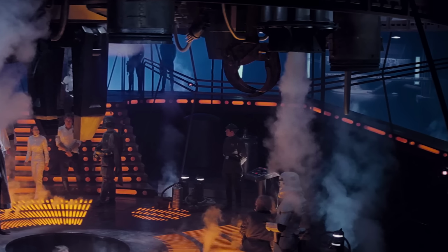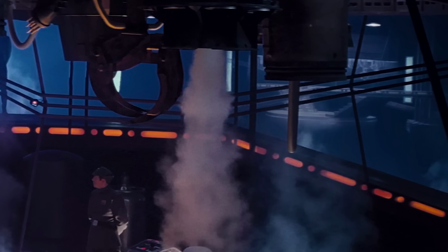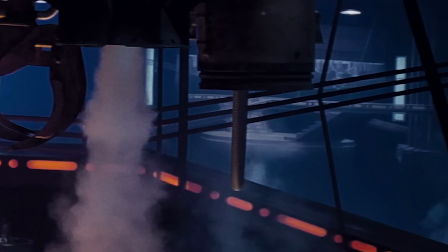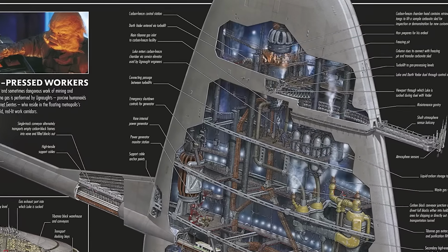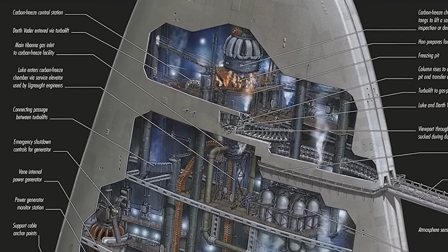Moving along, here we can actually see a second carbon freezing chamber deep in the background, implying a much more expansive complex than the immediate set, and directly contradicting the cross-sections we get of this area in the Essential Locations book, which only really has room for one freezing chamber.